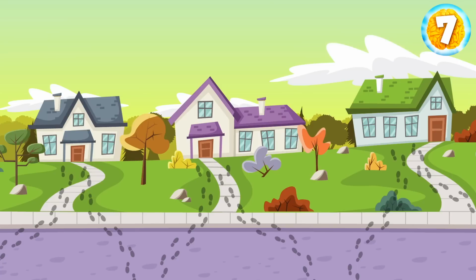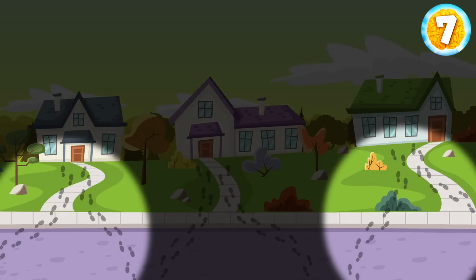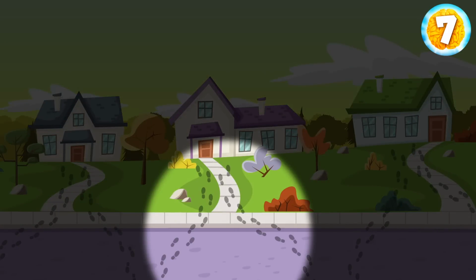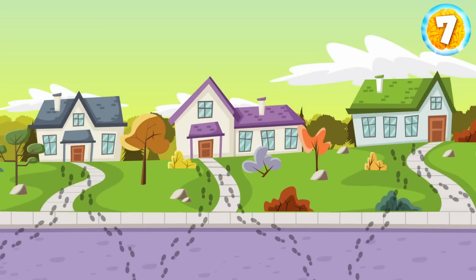Look at the footprints. They lead to and from houses 1 and 3, so people come and go from those houses. As for the second house, the footprints only lead in one direction, inside. People come in, but they never go out.